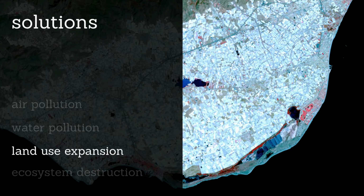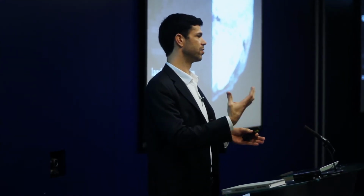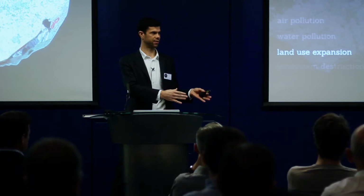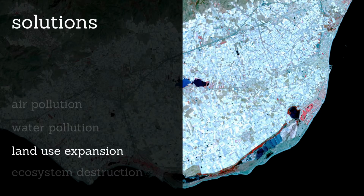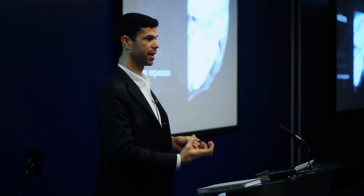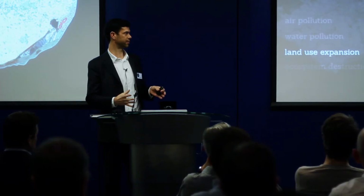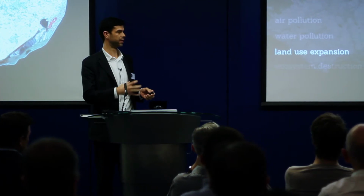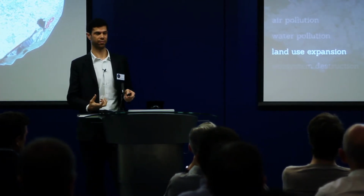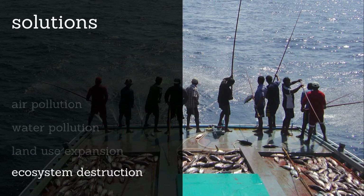With land use expansion, it's a tough one because the solution for land use expansion is to densify farming, densify forestry. But when you do that, you create water stress issues and pollution issues. This image here, it's an area about the size of London, totally covered in glass houses in the southern corner of Spain. While that's a really efficient food production process, it causes pollution and water stress issues in a very water-stressed area of Europe.